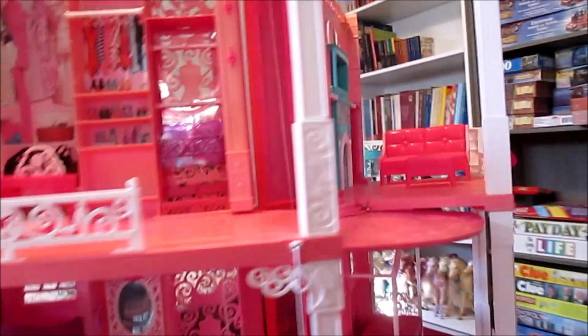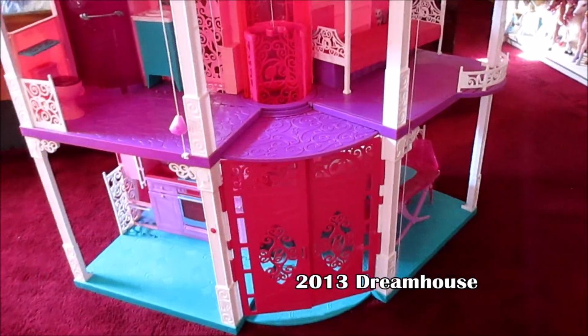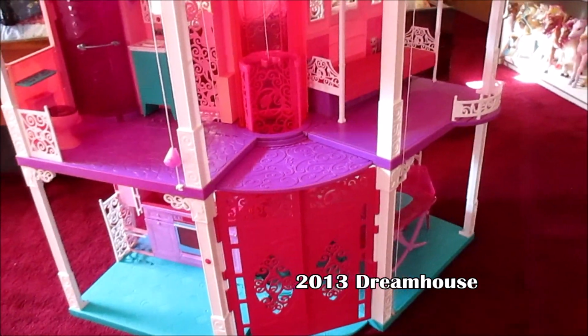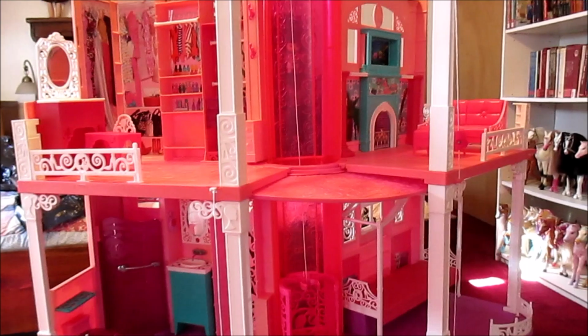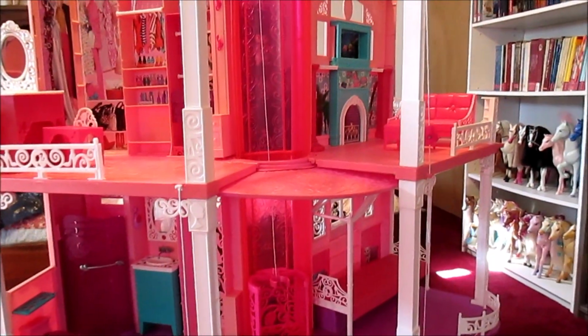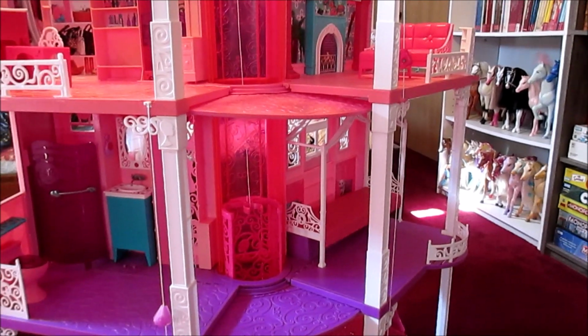And then this is the 2013 Dreamhouse, which you guys would have seen recently. It was on my Sweet Sunday Surprises haul and transformation. This was a freebie. Actually, the next two things were freebies. And I know you might be thinking, wow, that's crazy. People put out big doll houses for free.